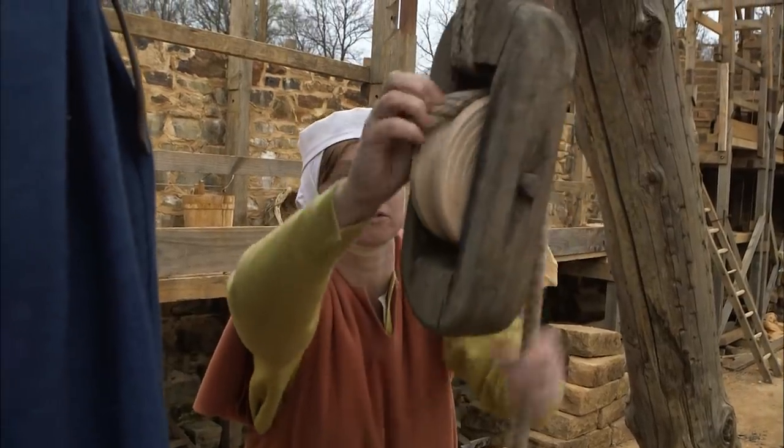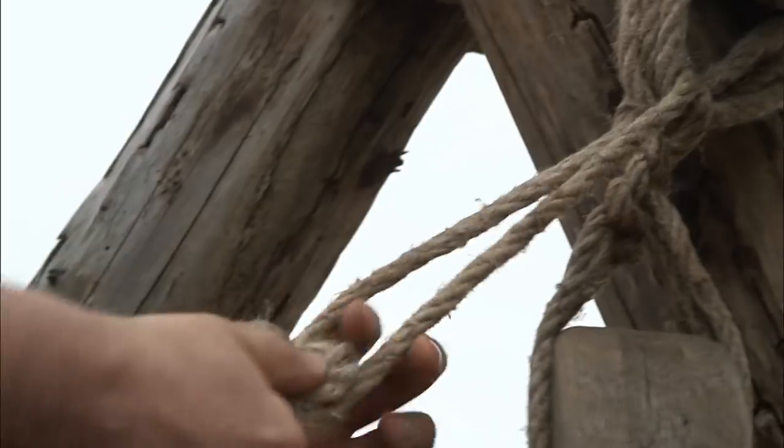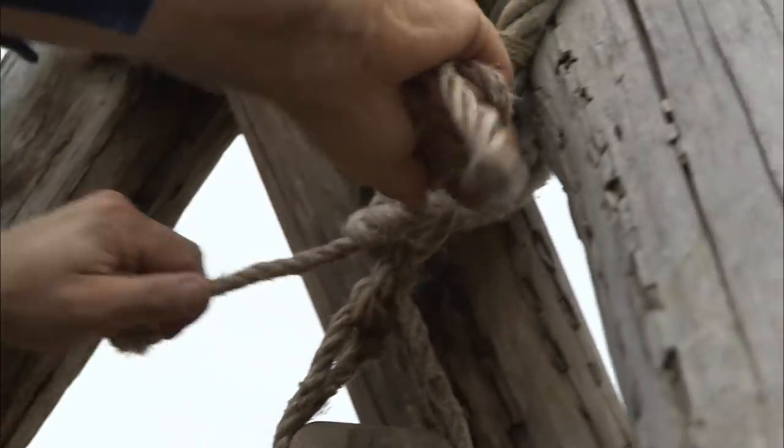Thread this through before you haul it up. Now Ruth and Peter can fit the pulley and rope to the well in the castle's courtyard.